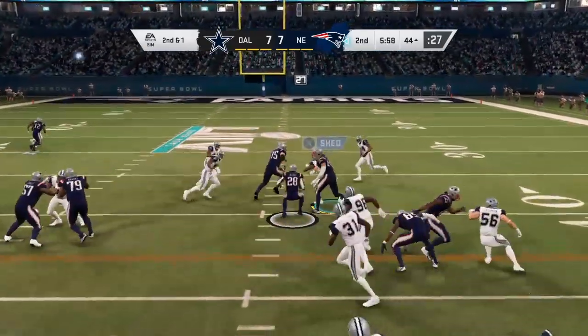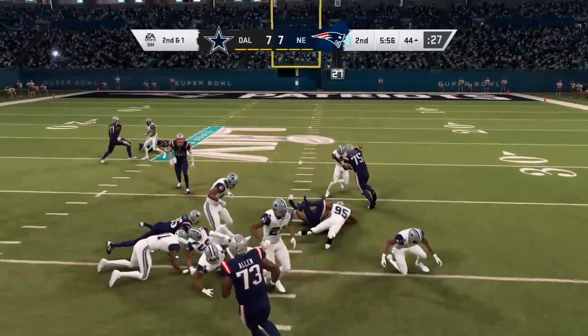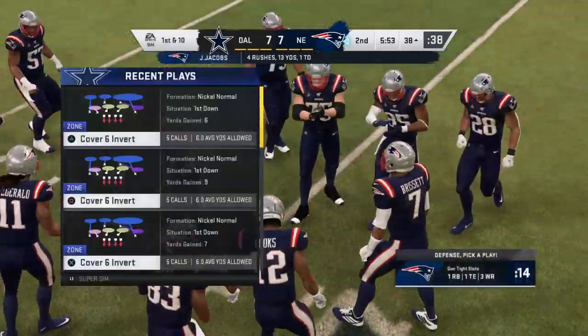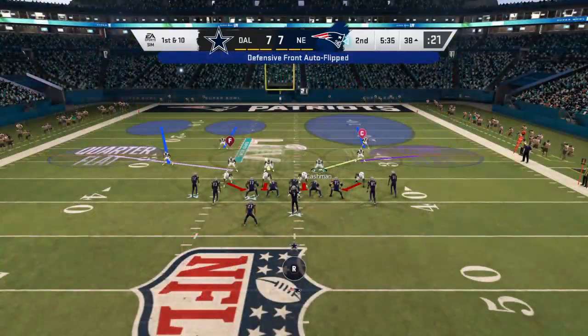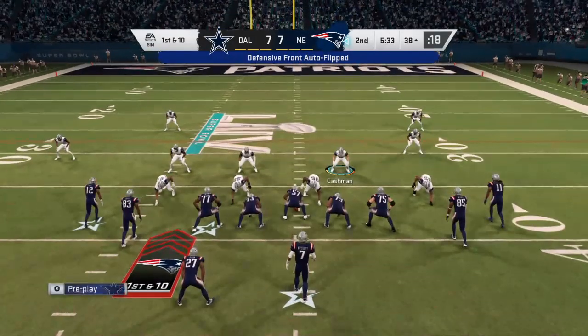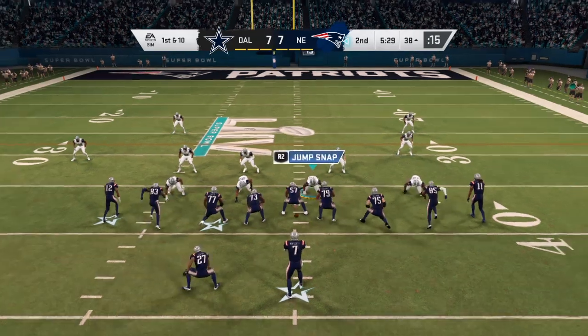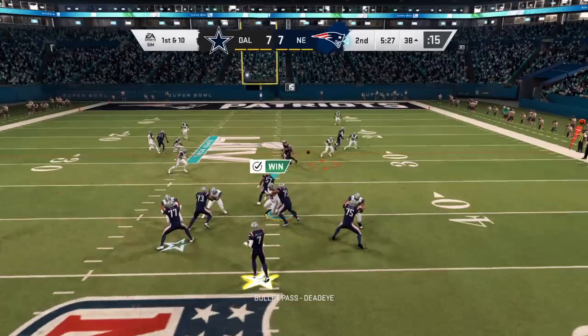On 2nd down, Jacobs. And the stop here will come at the 38-yard line. 6 yards the pickup, and that's a 1st down. 2nd and 1, and people want to run the football. This is where every back in the league is supposed to do exactly what we just saw there. Pick up the 1st down.